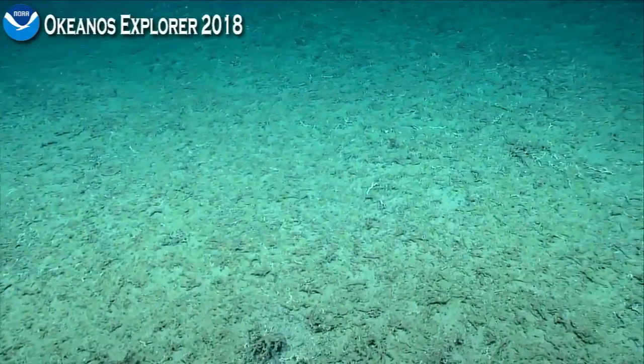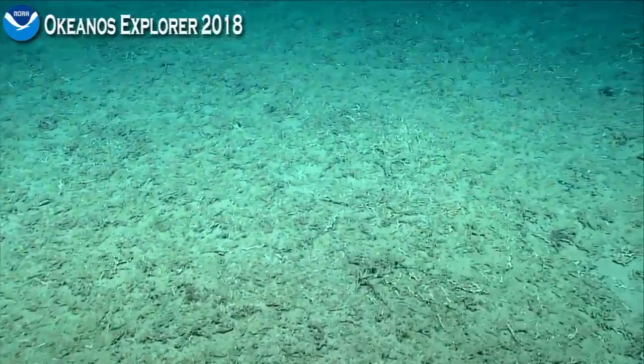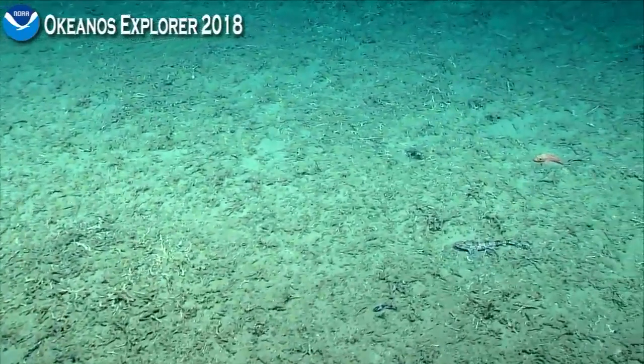Copy. I'll push ahead. So Cheryl, these white stalks are Lophelia, I assume. Yep, that's what I would imagine. Oh, look, a little catshark. What's that? Yes. Nice looking. Is that a shark? Yeah.